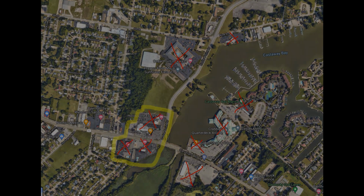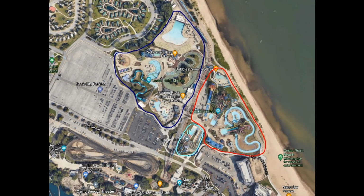On to fact number 5. So the fifth fact is going to be about the water park. So the area that is outlined in red is the original water park. So that was probably, I'm pretty sure it was around when Magnum was built in like 1991, 1989, in that era.